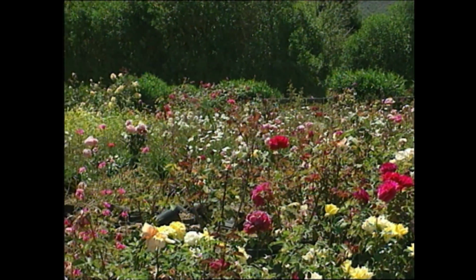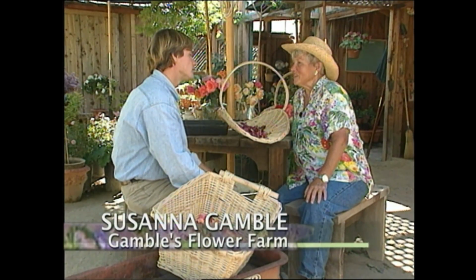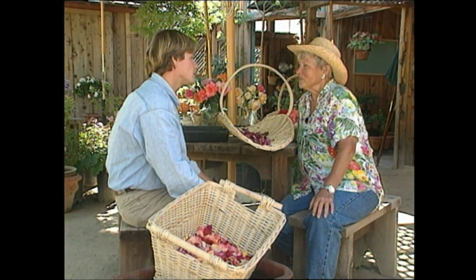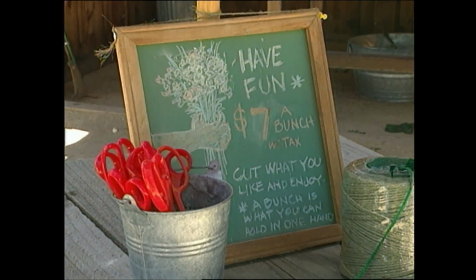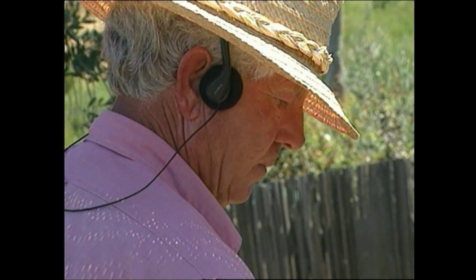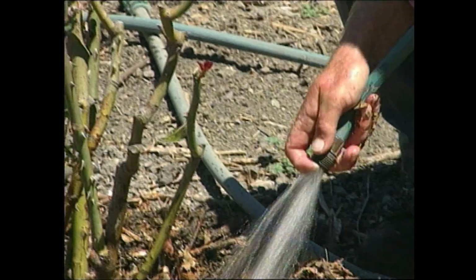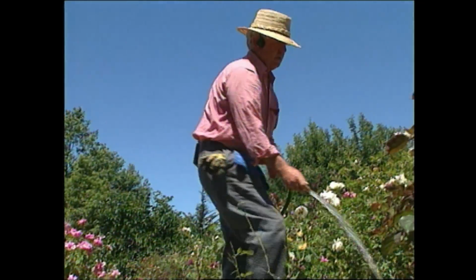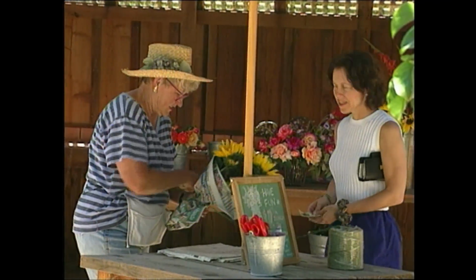Well, it seems like you have more roses than you ever have before. We have about 1,700 roses now, and we've branched into selling roses in cans and bare roots, so we have a lot more roses to offer people. Right, so you're just not selling the cut flowers anymore. We still do cut flowers, and Carl's in charge of production. His day is packed. He has to get up very early and spray and water and do all that, and then plant ongoingly. And then my job is to sell and manage this little shop here.